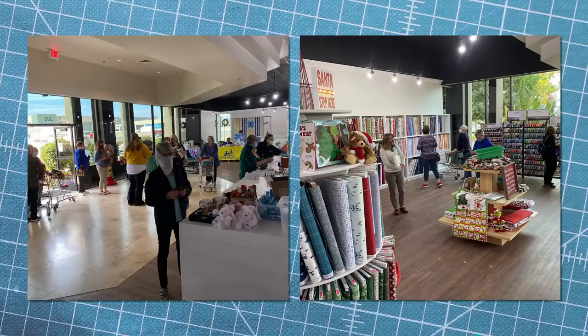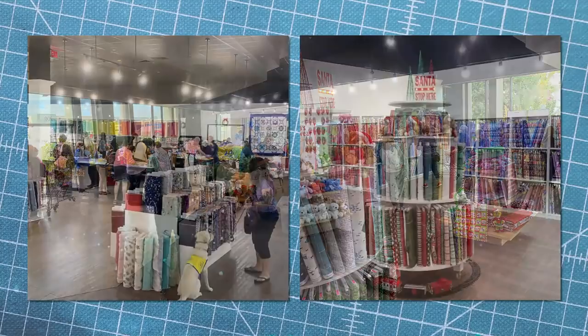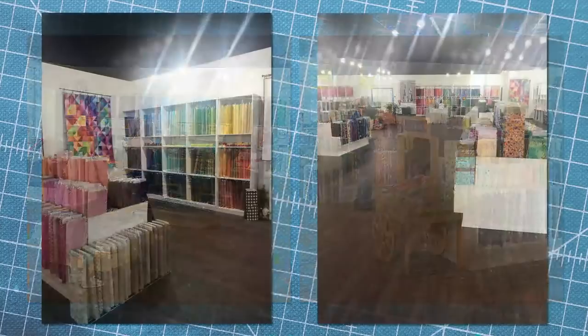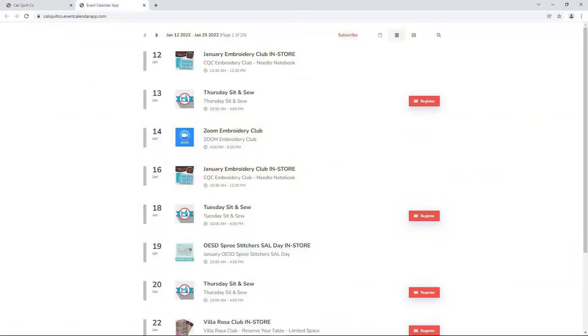The store is open 7 days a week for in-person shopping, and Tava explained that because their beautiful store was built during the pandemic, it was designed with wide aisles so that shoppers can always be 6 feet apart. Those wide aisles also make everything very accessible for wheelchairs. Be sure to check out Cali Quilt Co.'s website for their class schedule. They have a full roster of in-store and virtual classes, and Tava explained to me that any class offered in-store may also be taken virtually.